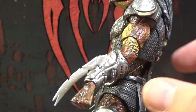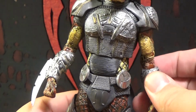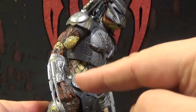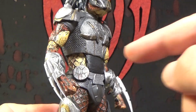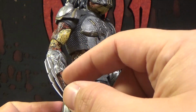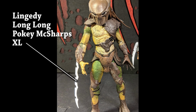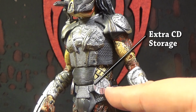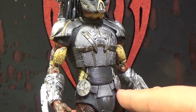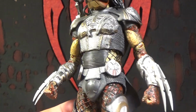He has 4 Pokemon sharps that all can be removed on him. Some Predators only have 2 Pokemon sharps, but they're both just on 1 oversized bracelet. And some Predators even have only 1 Pokemon sharp, like, just sticking out, like a really long one. They call those the Lingity Long Long Pokemon sharps XL. These right here is his extra CD storage, or where he keeps his CDs, listens to his various metal bands and whatever the particular predator happens to like.